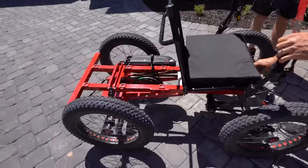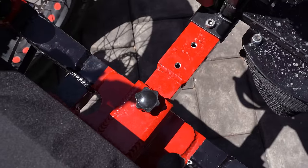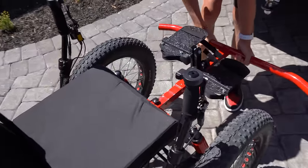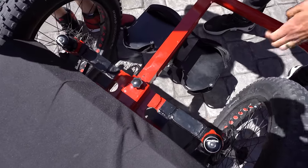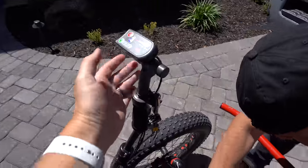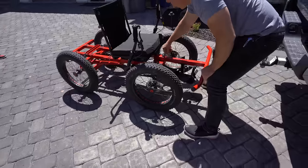Dang, that thing is cool. It looks so heavy duty. Oh, it's upside down. These need to go on the bottom. Redo. There we go. Bumper is in. Okay, this is so cool. Handlebars. There's the actual controls right there, and voila.